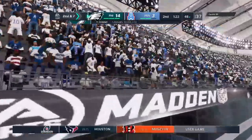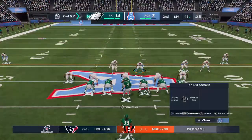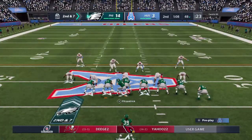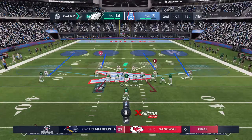A gain of 3, 2nd down. Yeah, I don't know if it's exactly a win-win, but if you're on offense, you'll take that kind of a run. It was kind of stacked up, found a little bit of yardage, and frankly, they're pretty close to staying on schedule on offense. The playbook is still open for the coordinator.